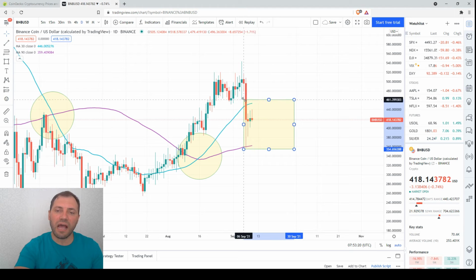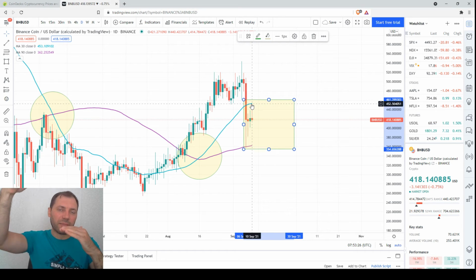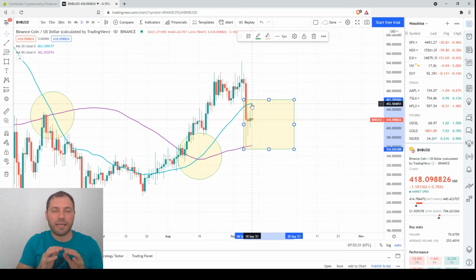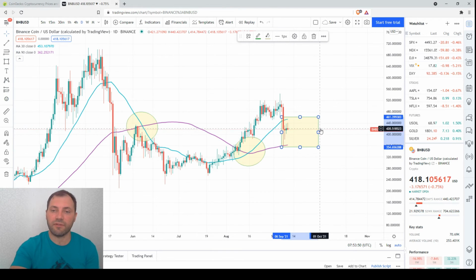And the other moving average is a kind of magnet for the price. It may attract the price, but it also serves as some kind of psychological resistance, and its level is approximately 450. So this is the range in which I expect the price to continue its journey in the next couple of days. These are two key levels.